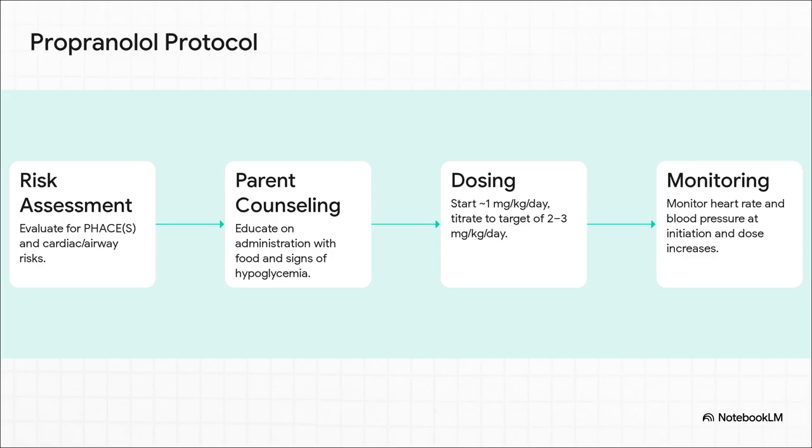Give the dose with food to prevent hypoglycemia. Then we start low, titrate up slowly to our target of 2 to 3 milligrams per kilogram per day, and we're monitoring their vitals carefully at every single step.